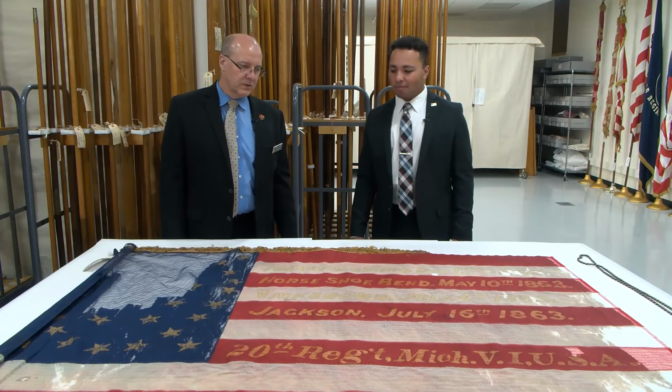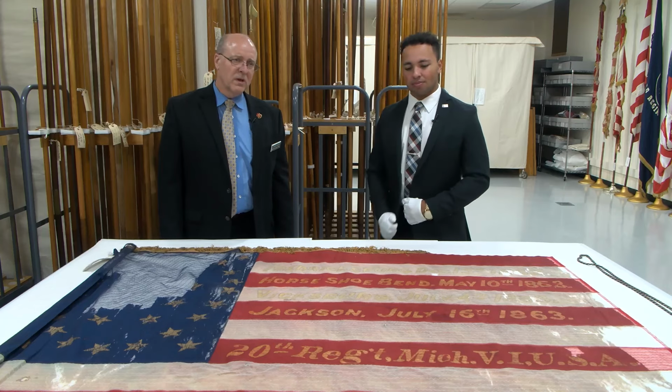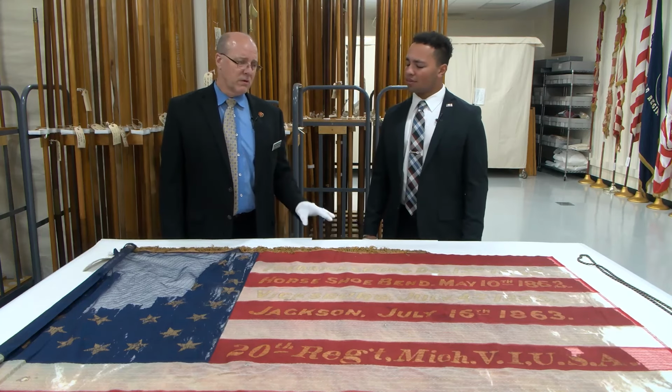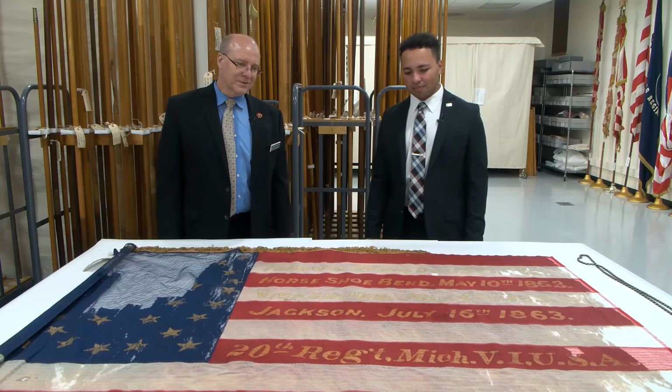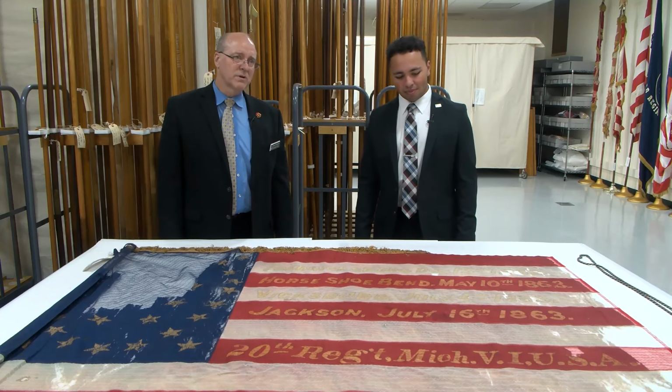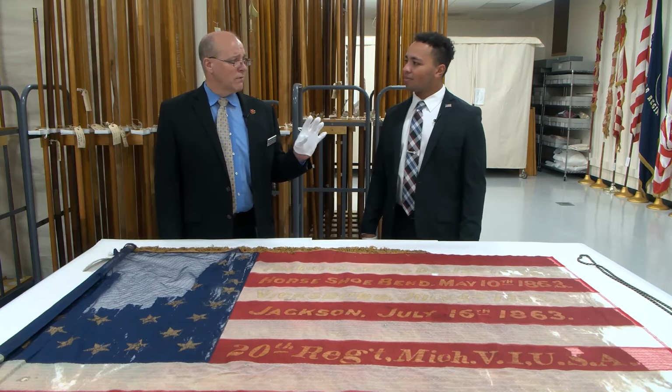Regiments were typically given two flags, what they referred to as a stand of colors. So they would have the national that we're all fairly familiar with, red, white, and blue, with the stars, and then they would also have a regimental, which was a dark blue flag that looked a bit like our state flag. Would sometimes have the state coat of arms painted on it or embroidered, and sometimes the federal eagle with its outstretched wings. So this is the national part of the stand of colors.